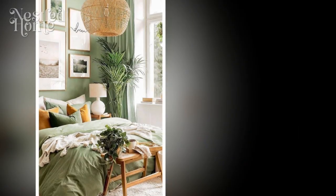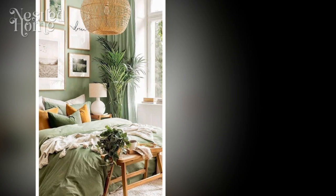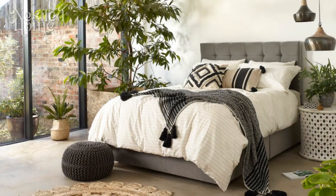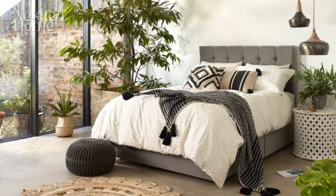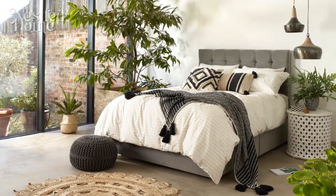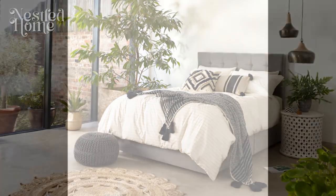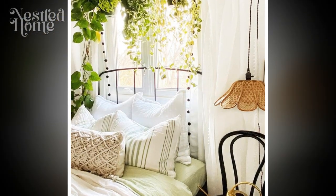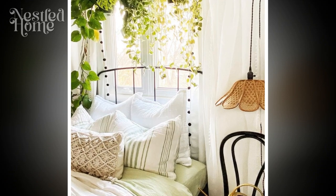Proper care. Proper plant care is essential to maintain their appearance and health. Ensure that you provide sufficient light, water, and nutrients as per the specific needs of the chosen plants. Additionally, pay attention to the cleanliness of the plants and their containers to keep the bedroom clean and tidy.